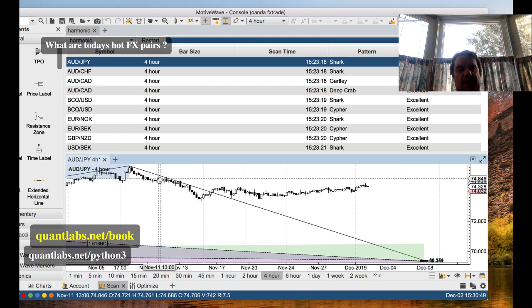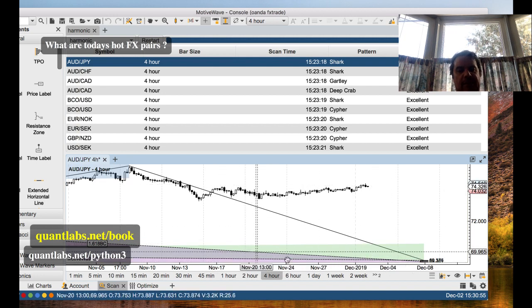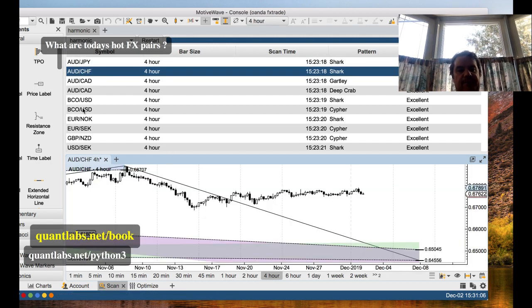And you can see here the chart does get loaded up. Here, this is a short opportunity potentially. I'm going to show you the 1 day. You can see here the price target is down here at point D. So I'm not really interested in that. That's a short. Australian against the franc, same.